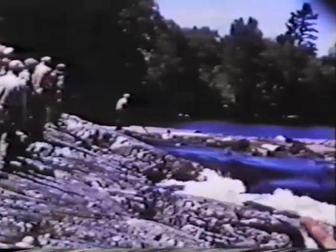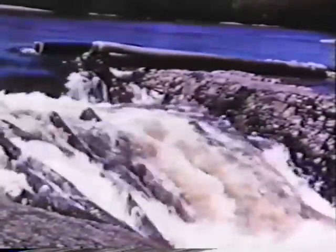Now we're breaking a jam here above the Big Slate Falls. You notice the logs moving into the rapids here just above the Big Slate Falls. The men are off of the logs and here they come, piling on down through the fast water. Of course, it isn't as simple as that. Many of them jam and get tied up in the rocks. In just a moment, you'll see the men working on these logs, trying to pry them loose from the rocks, get them on down the river.